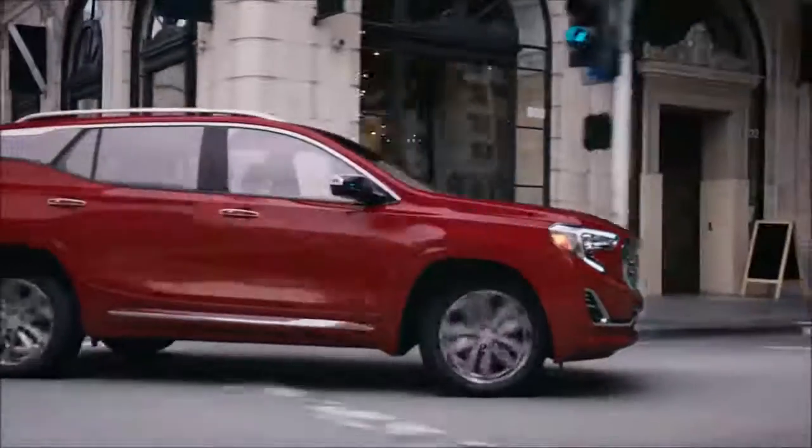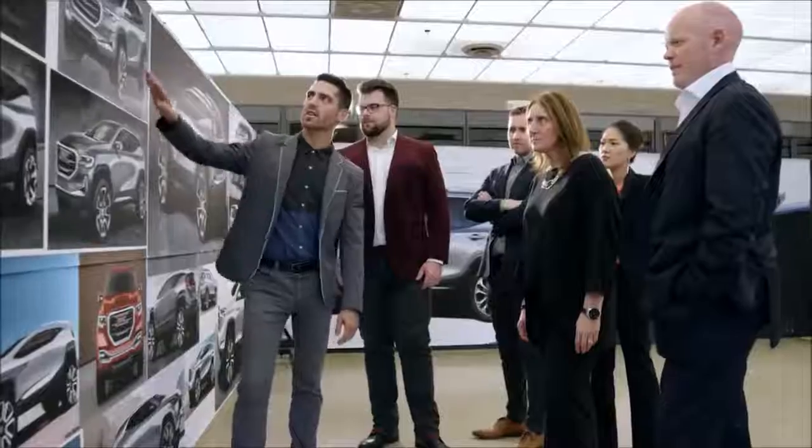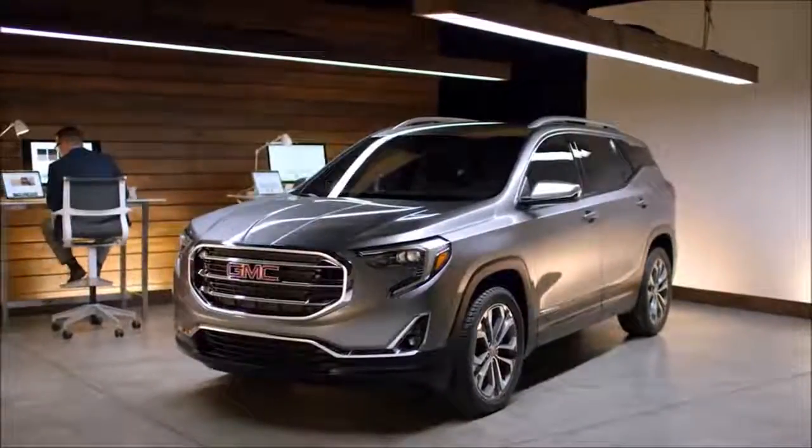I represent a lot of great men and women at GMC, and we've been waiting for the launch of this car for a long time. I cannot wait for the customers to see what GMC has in store for them. And the launch of the new Terrain is page one of that new chapter for GMC.